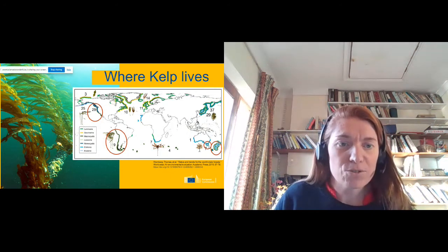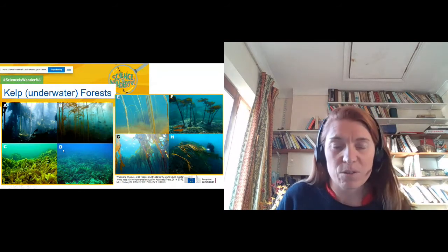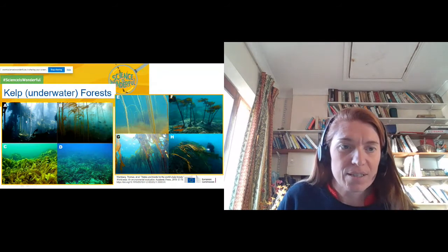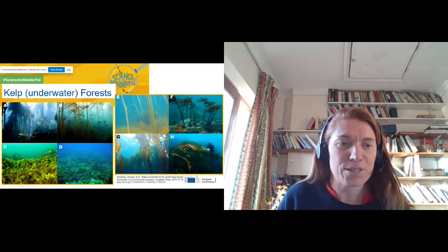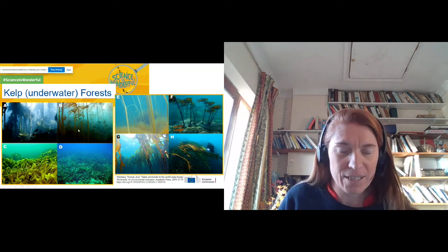And then the really interesting bit is because it lives under the water, what does it look like? Well, the giant kelp is one of numerous species of kelp. There's over 100 of them, and there's lots of letters here. But just to give you an overview, this is a kelp species that lives off the coast of South Africa, and then these three ones here are all species of kelp that live off Canada.